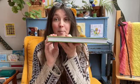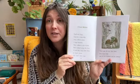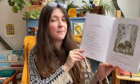Now this book, as you can see, it's a pretty thick book. There are a lot of stories in here, and we're not going to read all of them today. We're just going to read one. And the one we are going to read is called, not that one. Let's try again. The one we are going to read is called A Lost Button. So let's see if we can help find the lost button in this story.